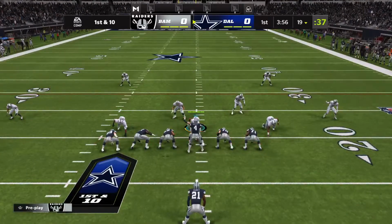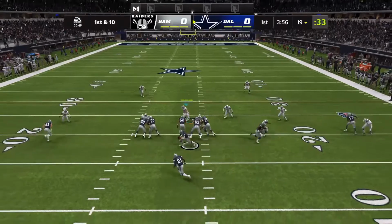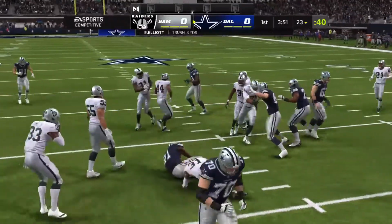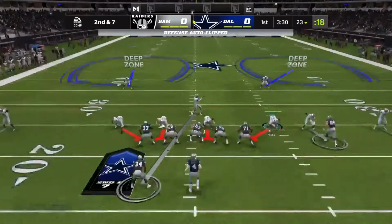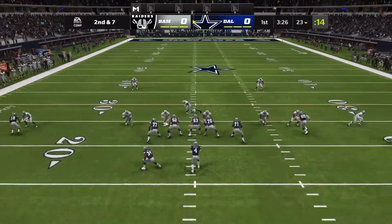So Prescott and the Cowboys now with a 1st and 10 at their own 19-yard line. Here's the first carry for Ezekiel Elliott. He'll get about 3 as he's taken down at the 23. 3 yards on that last carry. Brings up 2nd and 7.